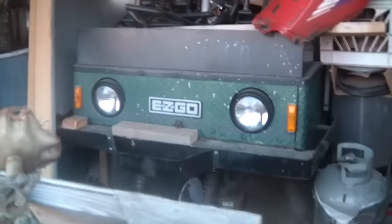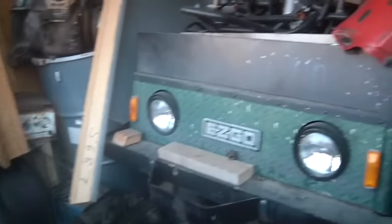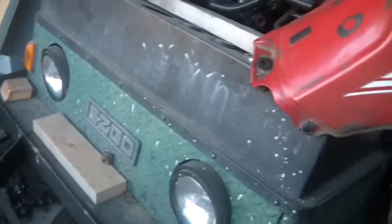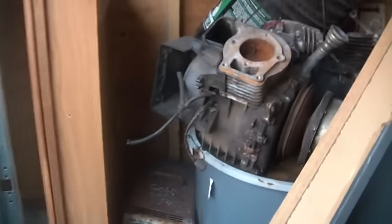The third Cushman, which was actually the first one in the fleet. The two blue ones were the last ones in the fleet. This was the first to join the horde. It says Ezgo on it. It's from a golf course, Palisades golf course. This and a bunch of other stuff. A guy bought it at an auction. Then my buddy Charlie got involved and bought a bunch of the golf carts. And you could see I have a bunch of that stuff here, the chargers and all.